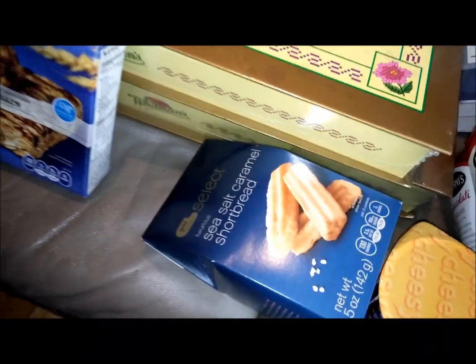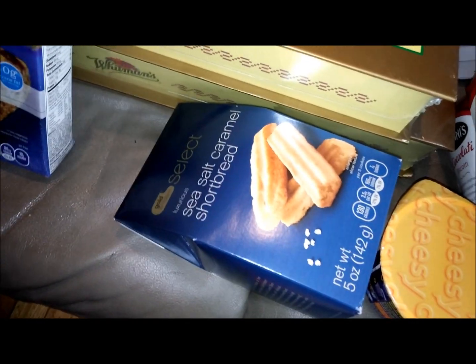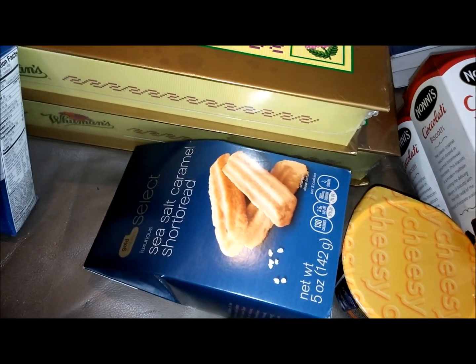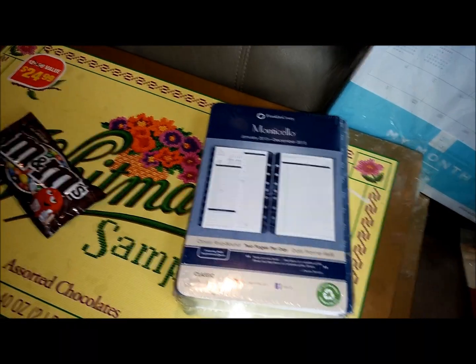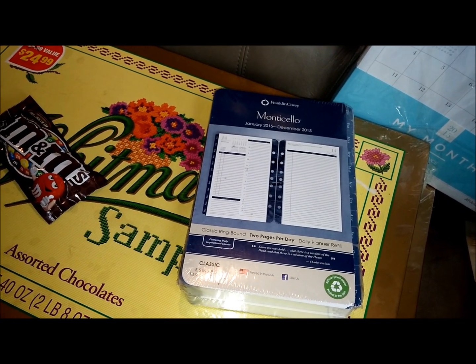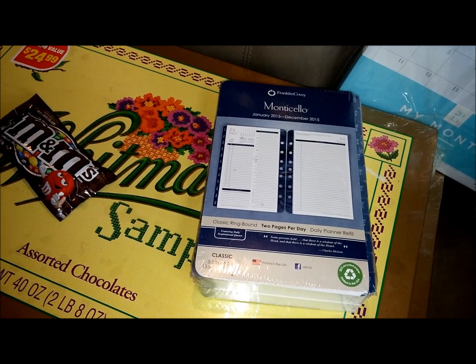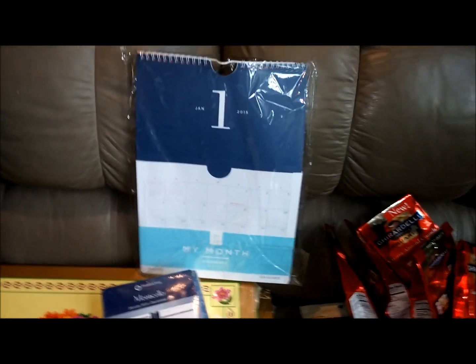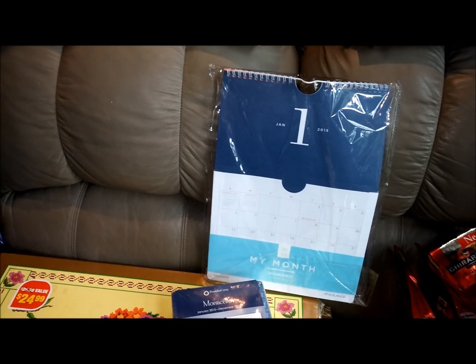And then we got our potpourri of breakfast bars. Oh, and you know what I'm going to be eating tonight. Look at this stuff. Sea salt, caramel, shortbread. Pure evil. And then we got a little calendar. Half the year's gone already, but half the year is still present. So who knows? Another calendar. It's got pockets for all your little projects for the month. That's pretty cool.